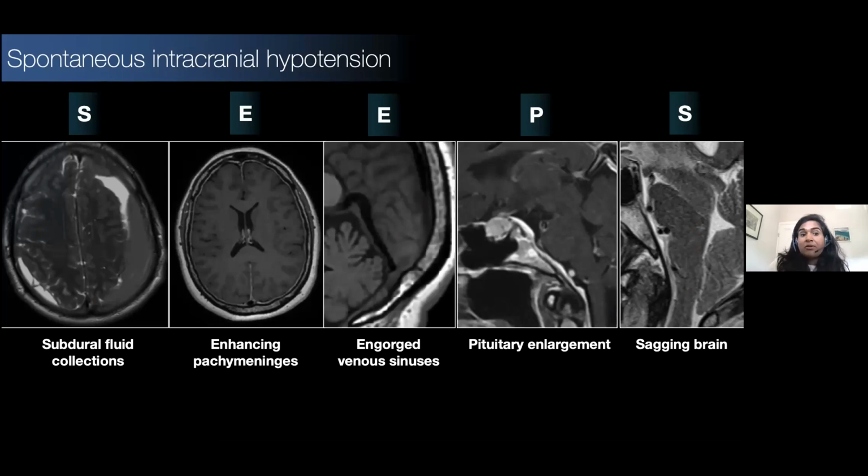There are a range of other imaging findings as well that you can get and that are often associated, so we look for them, and that's what I've just showed you with this little mnemonic here, SEEPS, because of the CSF seeping. You get subdural fluid collections, dural enhancement and thickening, engorged venous sinuses. The pituitary gland can become enlarged, so it can often mimic a pituitary tumor, and you get sagging of the brain, all due to the low CSF pressure.